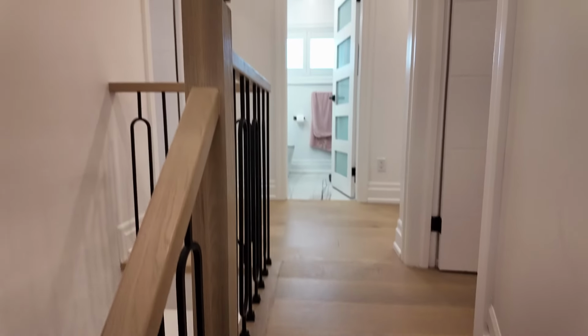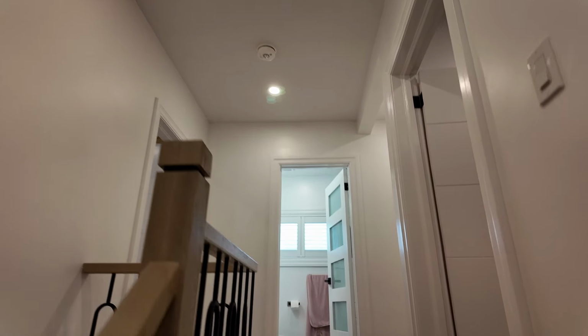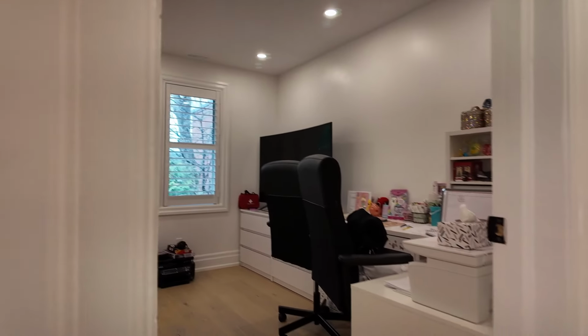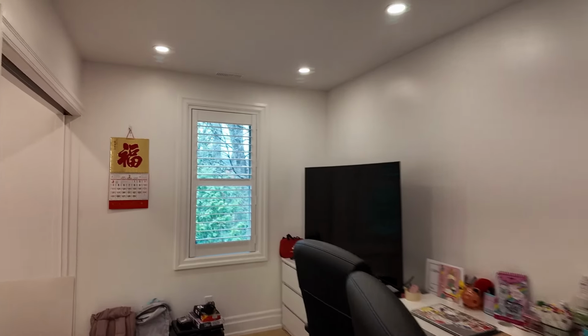The biggest upgrade on the second floor is that now all the ceiling lights are pot lights, and all the doors have been replaced with modern ones. Again, that was a big difference compared to previously. And some layouts were also changed. On the right, we have the first bedroom.